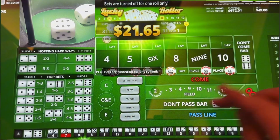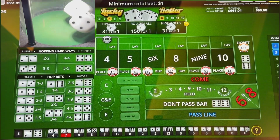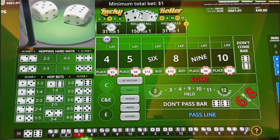And then $11 is going up here. Boom, boom. And now we're working on hit number 2, trying to get it placed. This will be a yo 11, not good. So we lose the yo there, so we do turn everything back on, and we're looking for that one hit again. One hit.